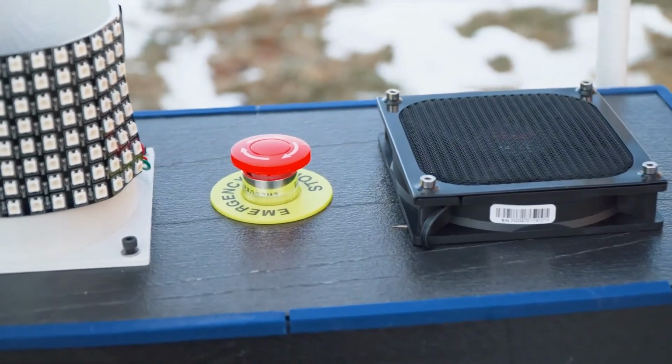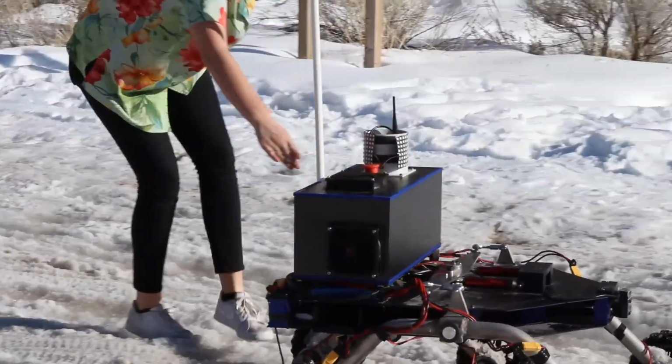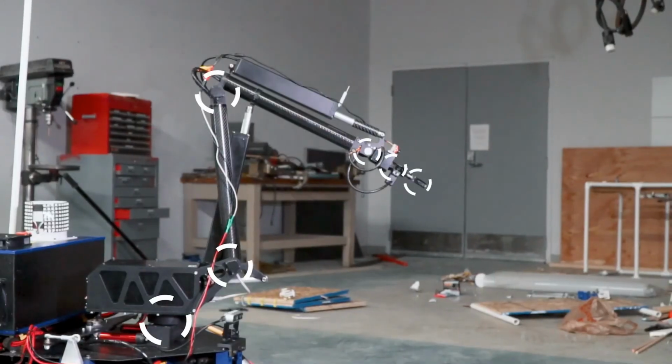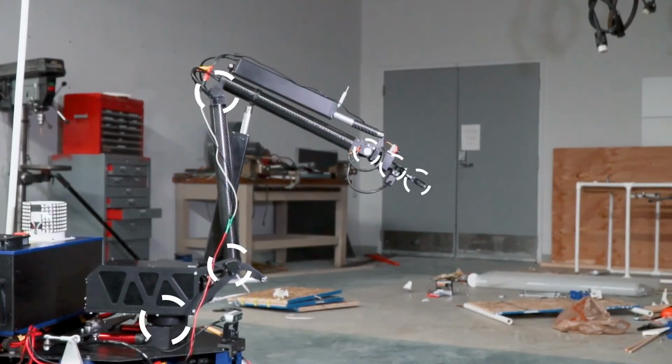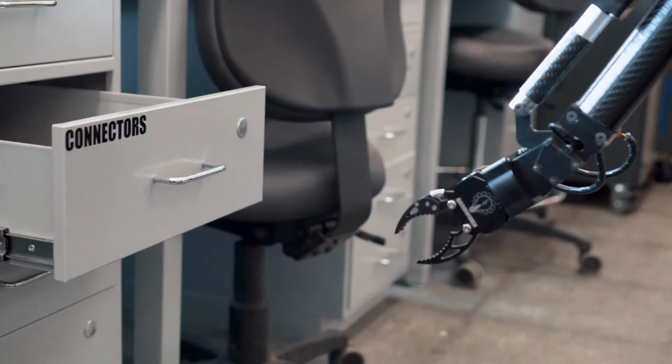The Sandcrawler is also equipped with an emergency stop button that cuts all power to the rover systems in case of emergency. Our team is using a 6 degree of freedom robotic arm, which provides the maneuverability needed to obtain any desired position of the end effector.